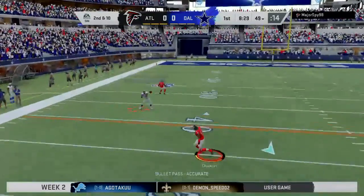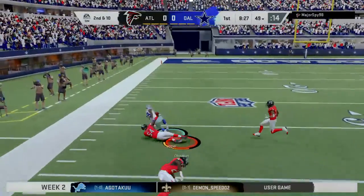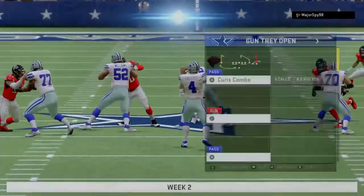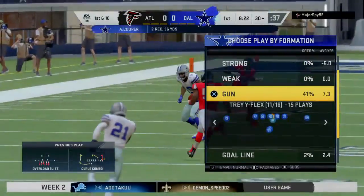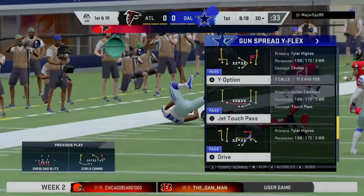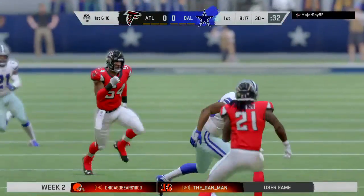Throwing on 2nd down, Prescott. It's caught, Cooper, and he is brought down, but not before reaching the 30. That's going to be good for another first down as the tackle's made at the Falcons' 30. Nice methodical opening drive here. They're already into field goal range. They're in a good spot.